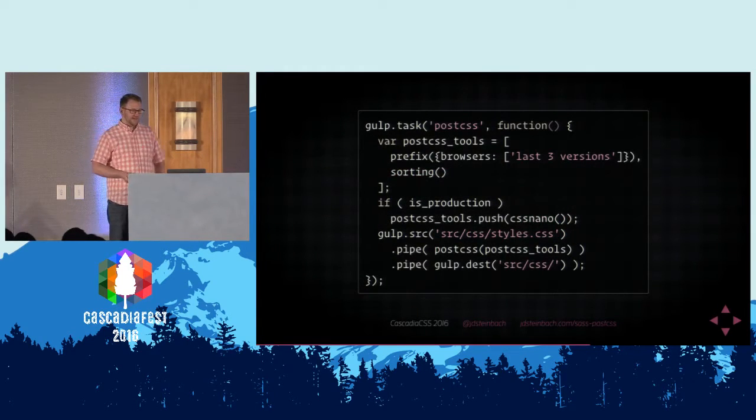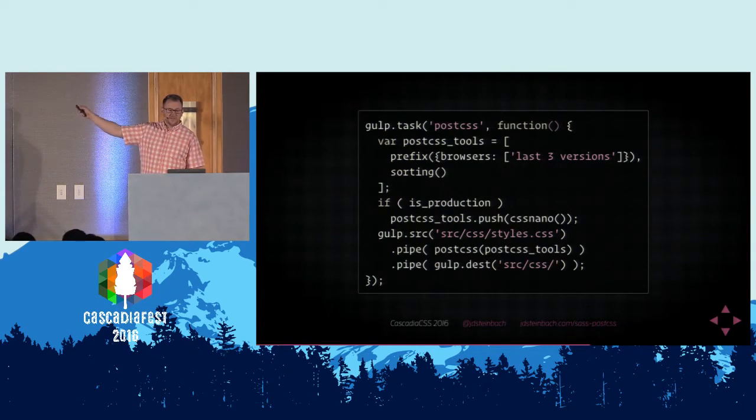And now here's a new task for that. The first thing we're going to do is create an array of PostCSS tools that has instructions for how to use Autoprefixer. These are the browsers I have to support because my boss said so, or because that's what's worth the money.